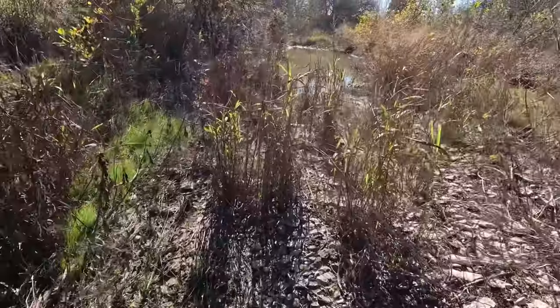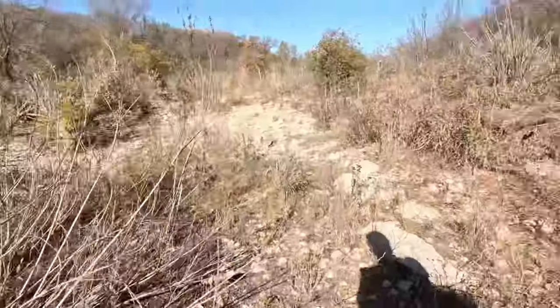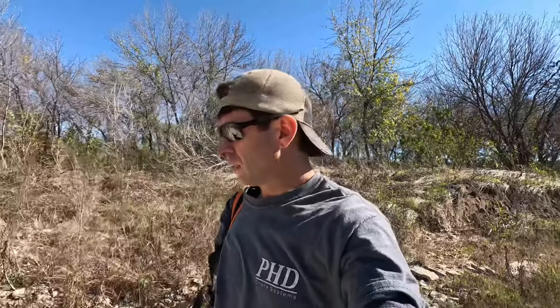Time to get down in the creek. Well, so far we've checked out these areas before the creek, and it's just broken pieces that I'm seeing. So let's make our way to the main creek. See what we can get.